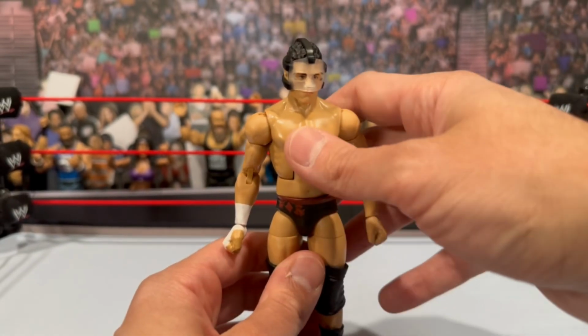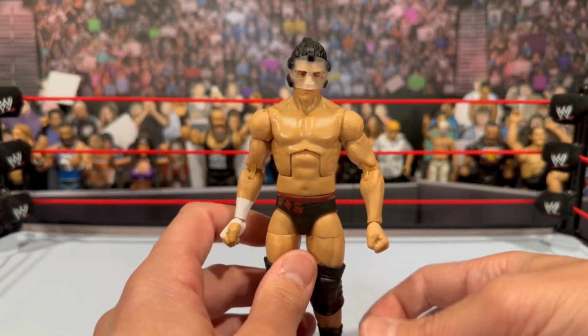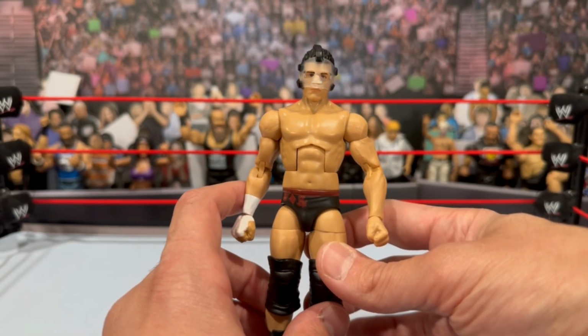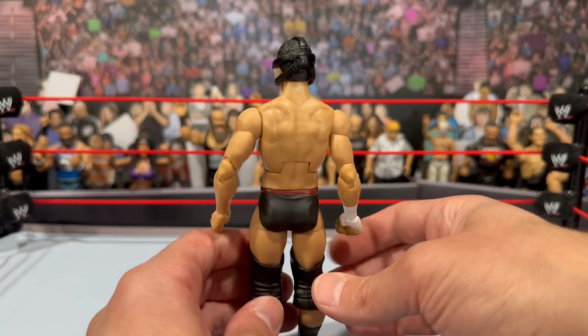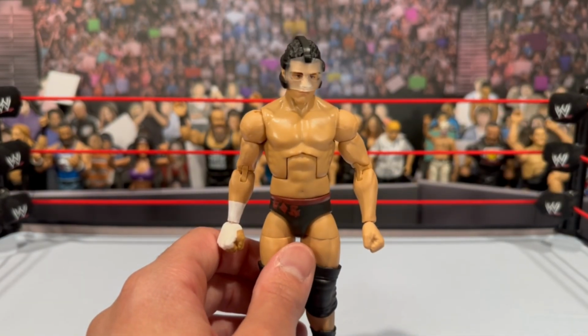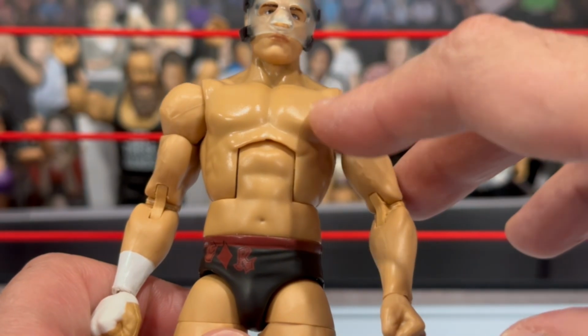So here is your Cody Rhodes body. He does have the skinnier torso at this point. Does have the hand and wrist tape. I don't see any staining from the jacket. That was my only real concern. But you can take a quick look around the figure, and we will zoom in and take a more close up in-depth look. You can see his torso again.